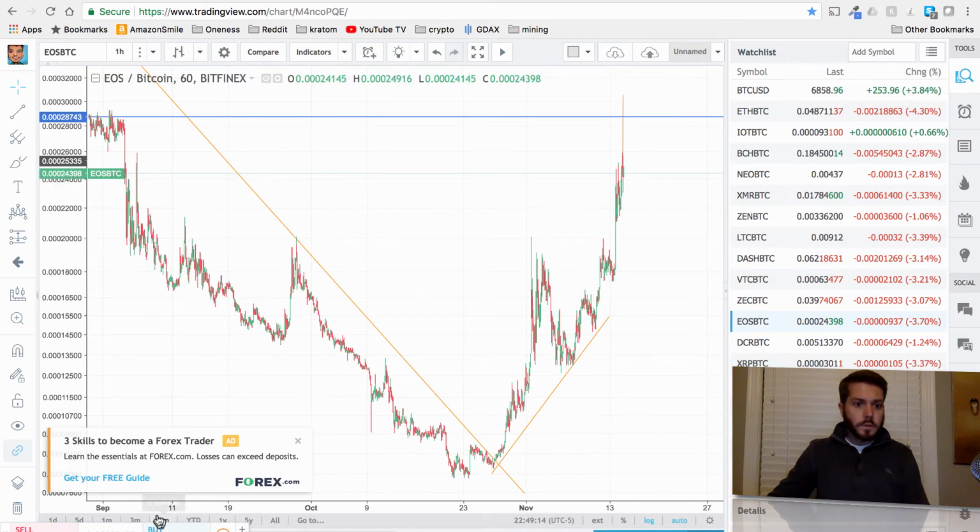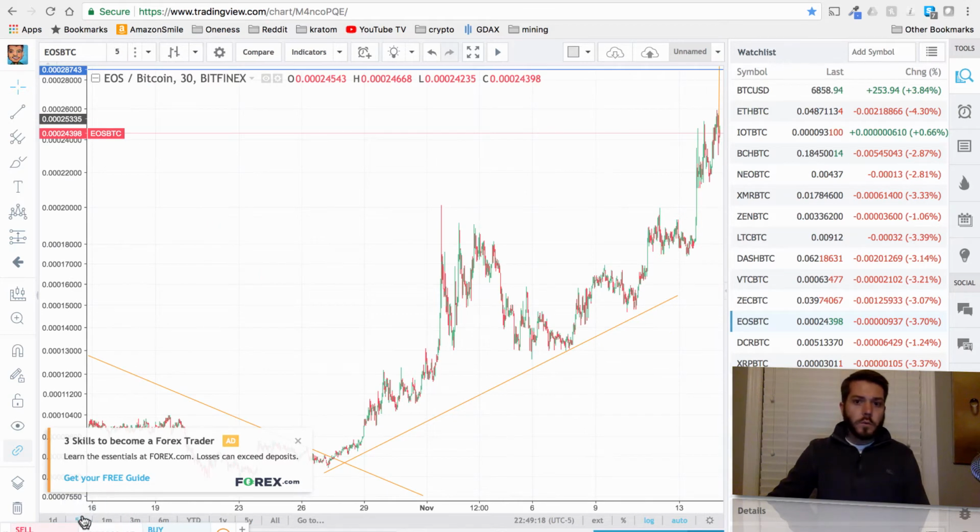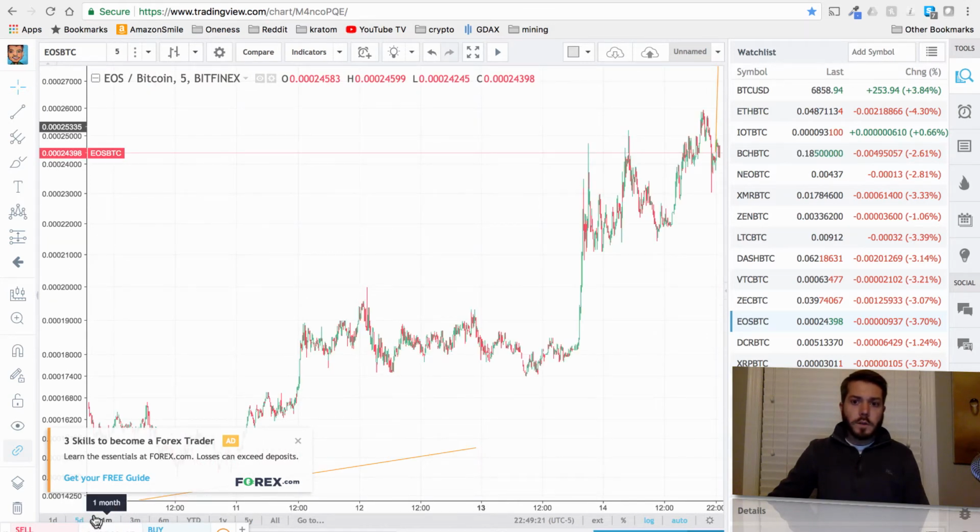That looks pretty interesting. I like rolling the dice on these bull flags in these cryptocurrencies, because as you can see here, if we get a zoomed in view, we had a push, a retracement, and we could actually be going into the move right now. So pretty interesting.